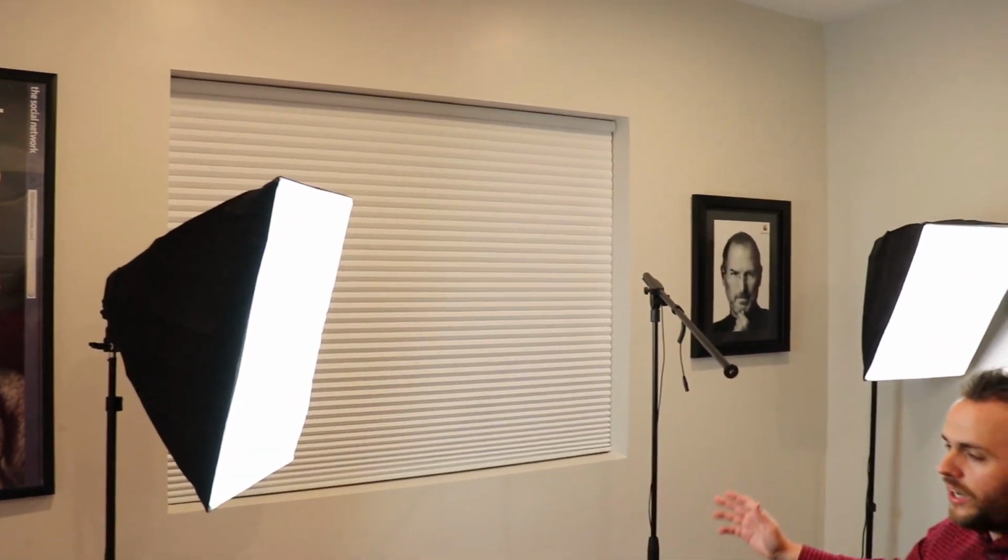But now I put the boom mic right here, or I guess the shotgun mic, and I get it as close as I can to my face, and it makes a huge difference in the sound, especially as you can see for an area that is not treated for sound very well. So I can get even better once I get some panels up.